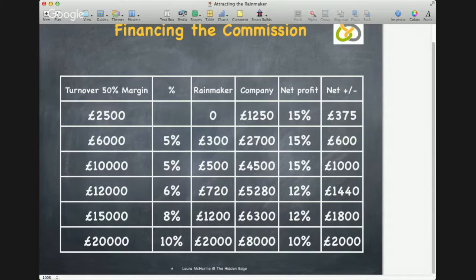So in this particular example, the left-hand column is showing the turnover and the increases in turnover, and we're marking it out of a 50% margin.